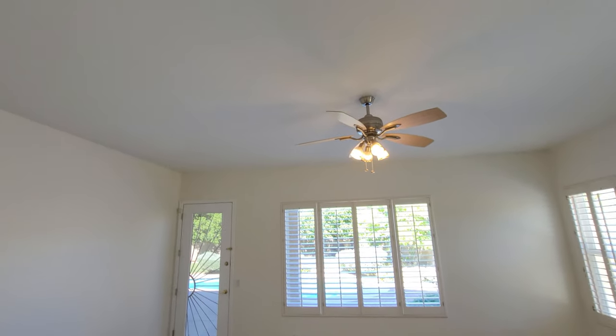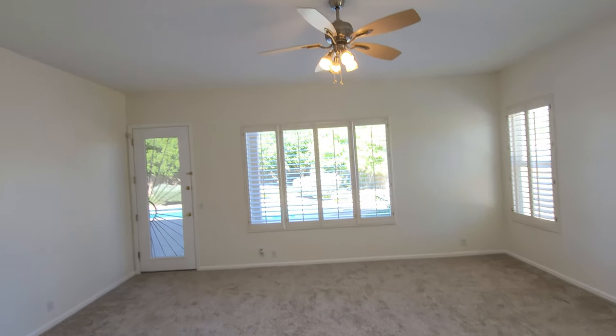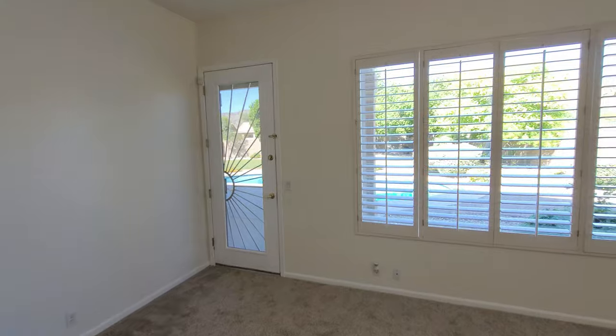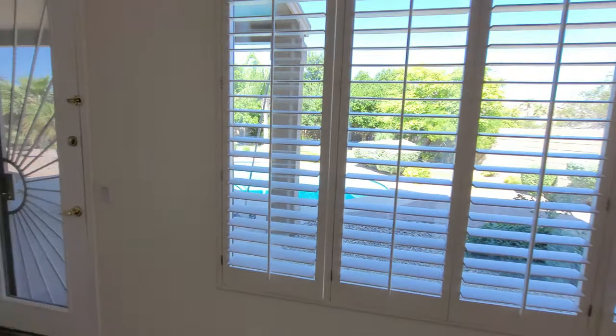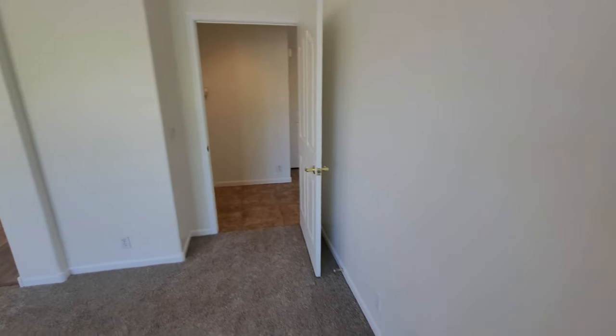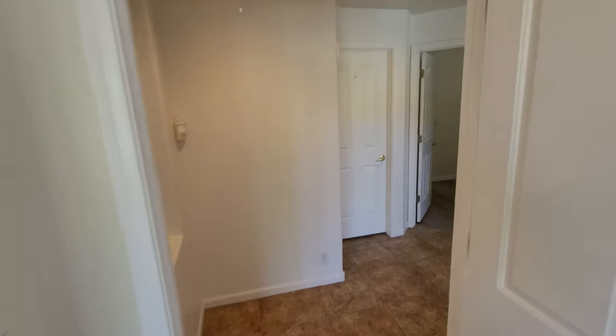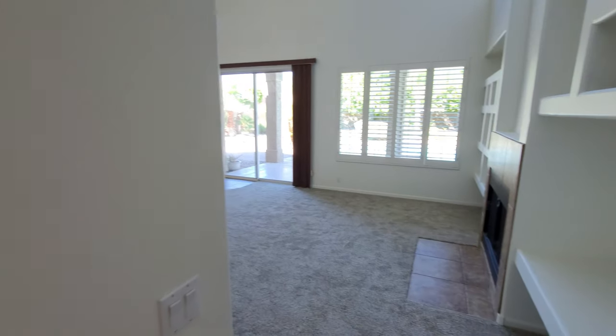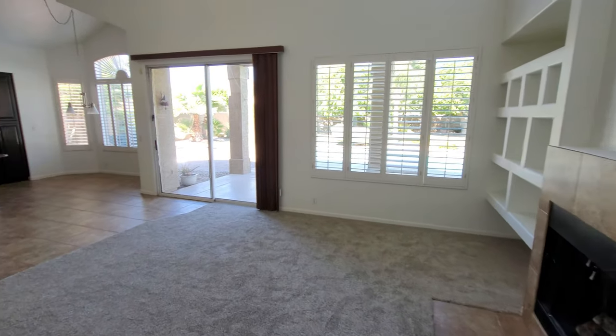High vaulted ceilings. These have got to be about 10-foot high ceilings. 9-foot high door. And while we're here, let's go ahead and take a look upstairs. So again, this home is located in Ahwatukee. It's off of Central Avenue. It's exactly its first street.